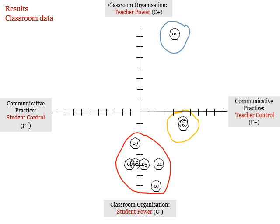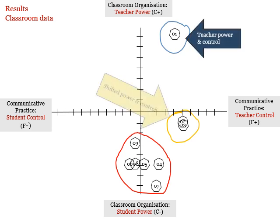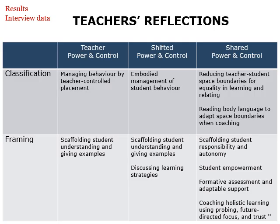And then the interview data, the teachers' reflections. Here, there was only one teacher in the teacher power and control cluster, and this teacher removed the different furniture that she thought was not group, which was quite difficult to manage as she explained it. So she put them in rows, the right person in the right place. That's what she said. She needed control. And she also explained that she felt controlled from above the organization because she needed to get these students through. So it was an interesting expression about controlling someone because she felt controlled.